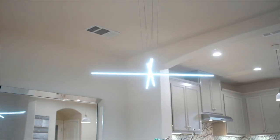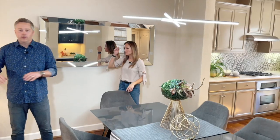As you can see here, we further define the space of the dining room through the chandelier here. So we chose this simple light fixture because 1, it's stylish, and 2, it was not encroaching upon another space. So great separation we have here. Definitely doesn't feel like one big long room anymore, and lots of natural light as well. Love the light fixture choice.